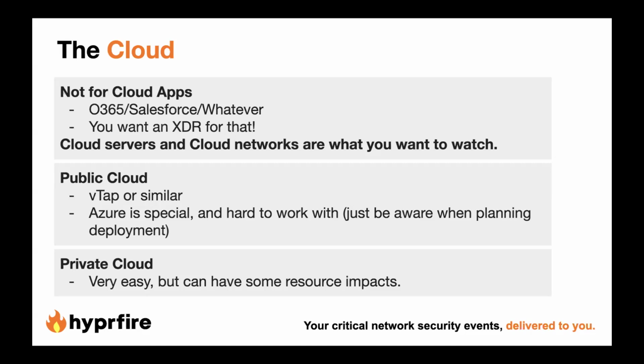Everything else works with VTAPs. If you've got Oracle Cloud, Google Cloud, AWS, they all work with that. So, really nice and simple. You select the machines you want to select, and that copies the data over to another virtual machine, which generally is the NDR virtual appliance. Private cloud, same kind of thing. It's fairly easy. If you've got vSphere, for example, or Hyper-V, you can use a promiscuous network to collect network traffic from a certain segment of the virtual network and copy it across to the virtual appliance that's doing the actual NDR analysis.